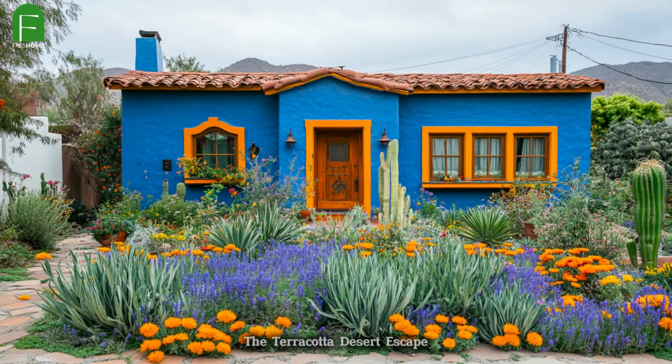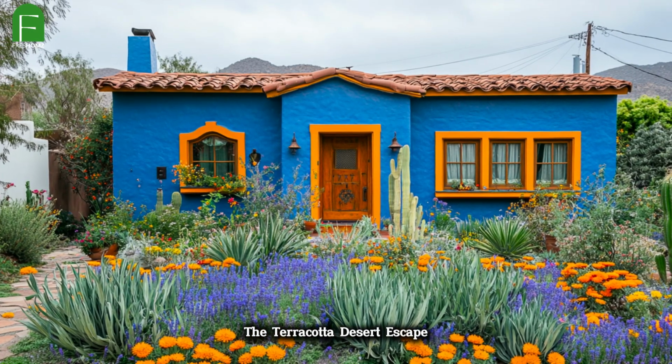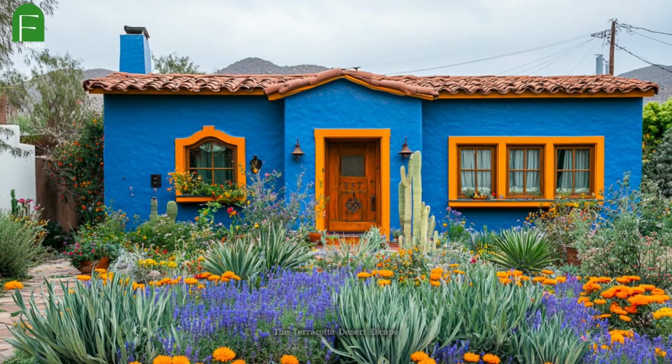This deep blue southwestern house with yellow trim is framed by a front garden full of agave, flowering desert sage, and clusters of bright orange wildflowers that create a vivid contrast against the blue walls.